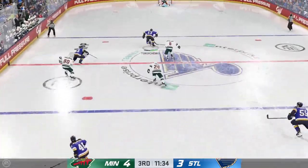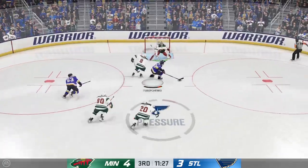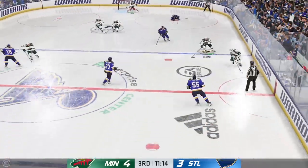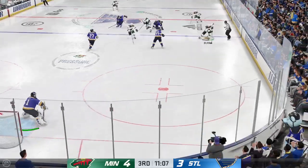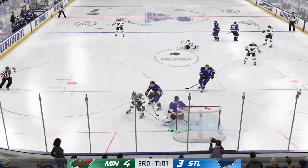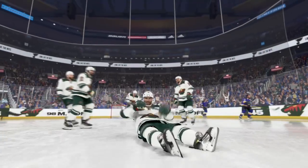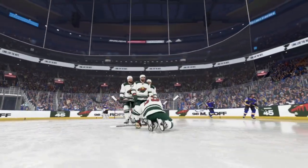He might have a stop here. Oh, and I think he got confused what he was going to do there. You can see him looking at the goaltender, whether he's going to shoot or deke. He scores! Four straight goals. Talk about confidence, hey, James?